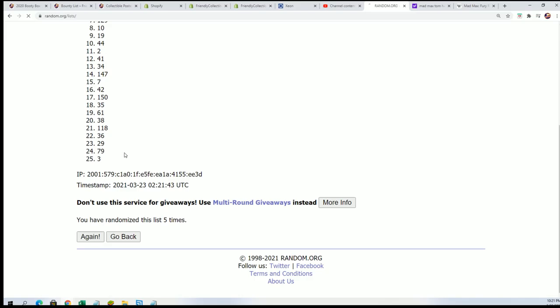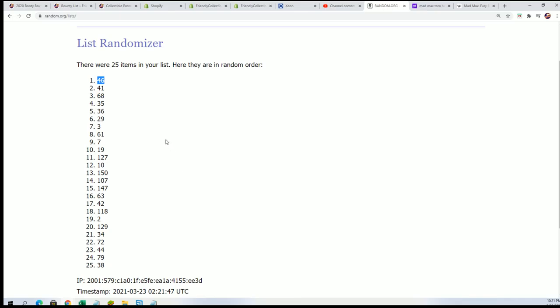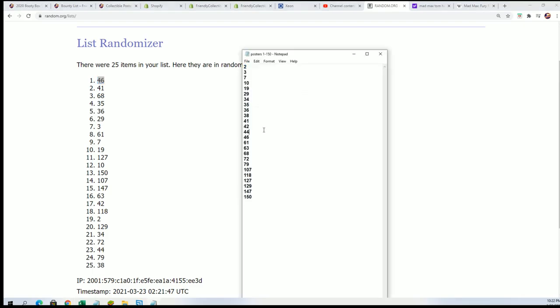So here we go, lucky number seven, and we're going to do 46. Number 46. Number 46. I got that in my hand right now. And let me see, I'm going to take out this from the master list. 46 is gone.